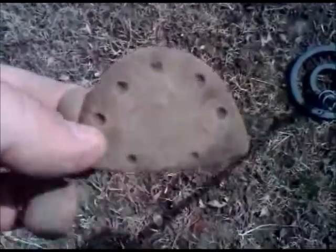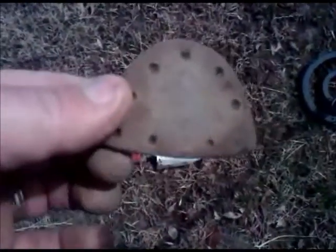We got an old forged nail. Actually, there was a tin can in there with it, and that's what I was reading, an aluminum can. But old forged nail, that's kind of cool. I got an old heel plate off of a shoe or a boot. A little triangle on it. Looks like there used to be words there, but I can't make anything out.